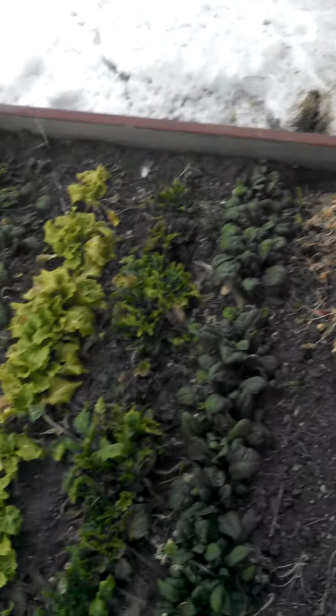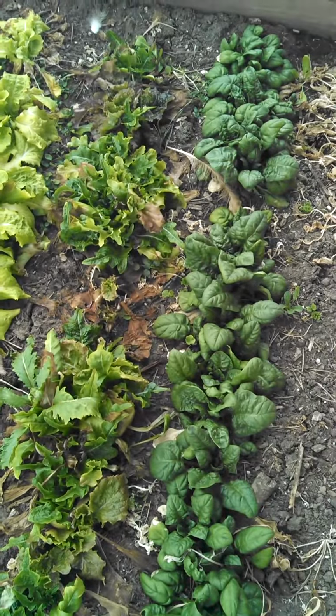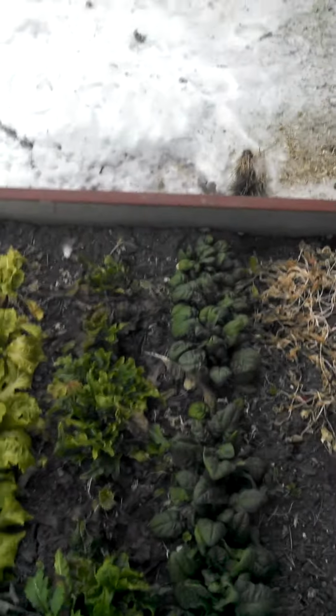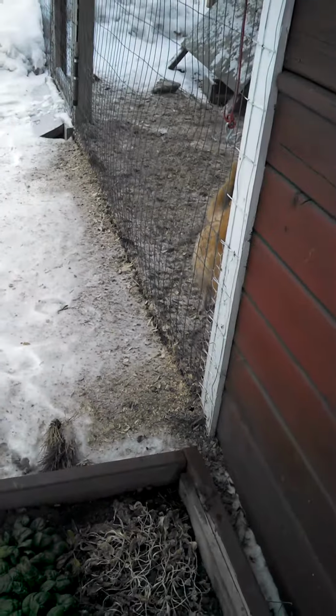You can look in here. You see that I have lettuce growing in here, and I have spinach growing. It stays warm enough even though there's snow out here that this stuff grows. That chicken right there probably would like to come over here and eat my lettuce. So we'll close that back up.